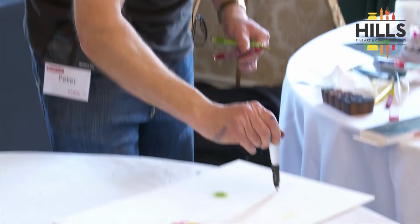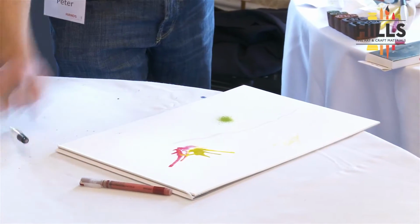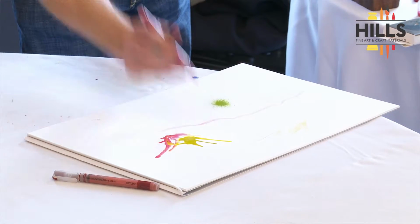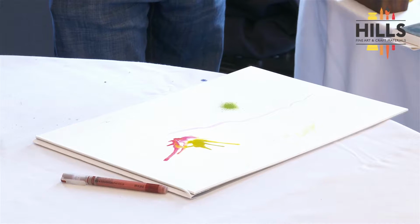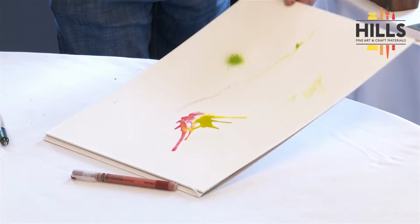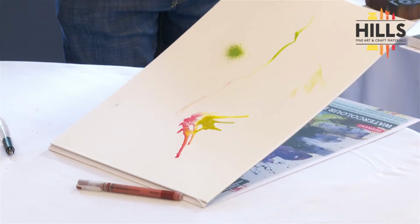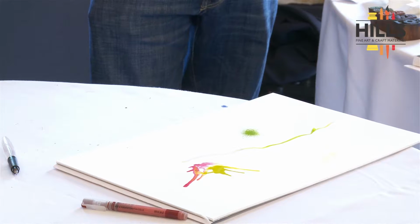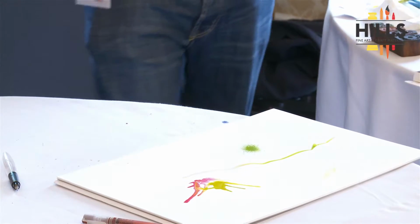If you want to be a bit more controlled and get controlled splatter dribble, just put the water down in a line and then we can just touch where we want the colour to be. And that will then just go where it's gone down into the line, as opposed to a bit more free-flowing, so you can work it both ways.